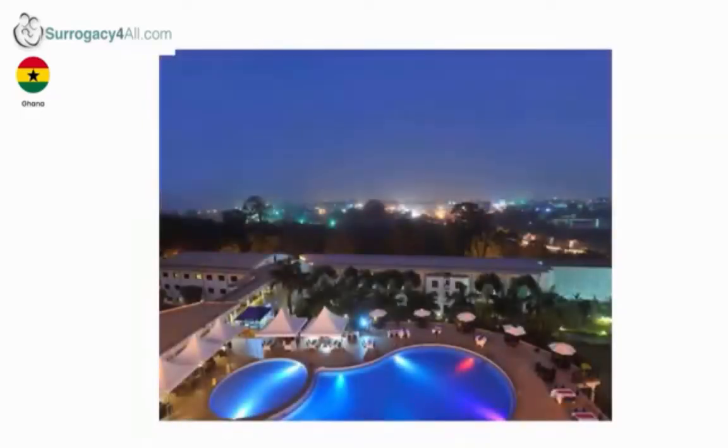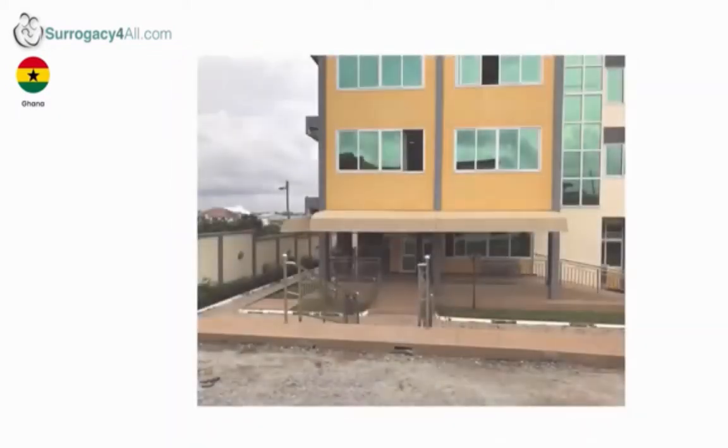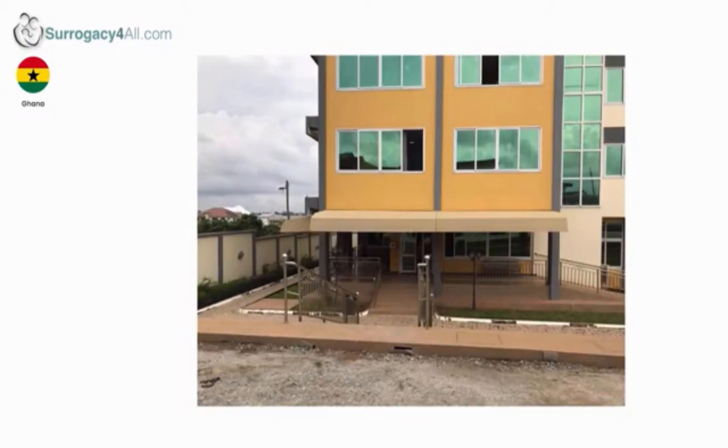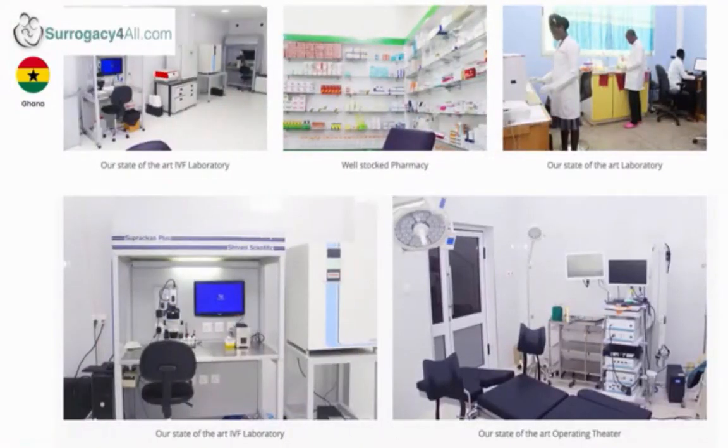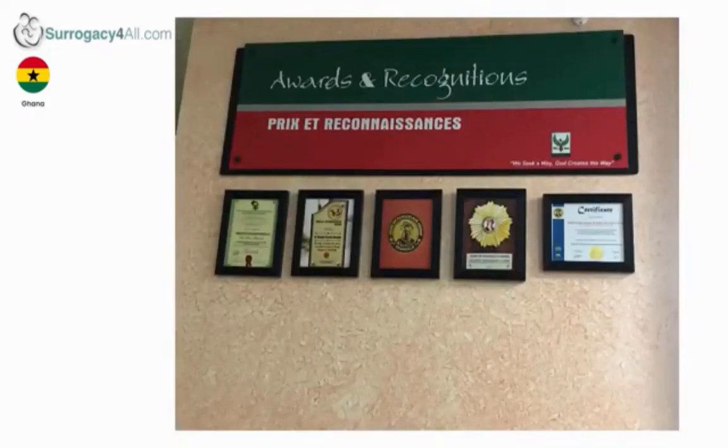Now you may ask, tell me about the IVF clinic, hospital, and medical procedure. The hospital you will use is a state-of-the-art specialist hospital primarily focused on the provision of world-class infertility treatment services, as well as other specialist services such as antenatal care and delivery, treatment of gynecological conditions, advanced urogynecology, and neurological services. The hospital started assisted conception treatment in 2012 and has quickly become a national and regional leader in the provision of assisted conception services in the Ghana sub-region.